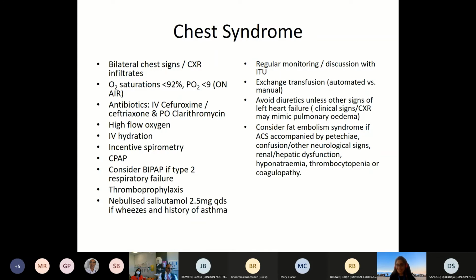So I just asked, is he stable for transfer? We went through the observations. He was stable for transfer. I rang my colleagues at Hammersmith, and he was blue lighted across and exchanged, and I think that's the key. That's why you should always escalate early to the haematologist, because I know it's the general medical team that will be seeing the patient first, usually out of hours, in the district generals.